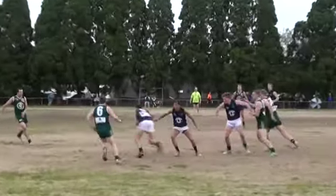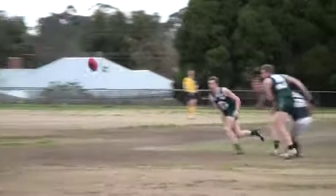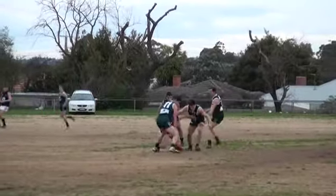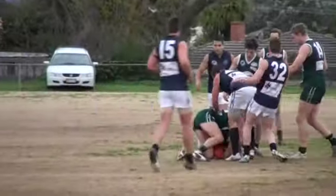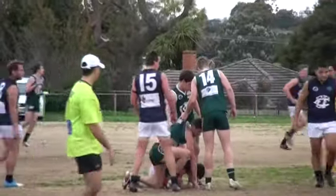Here he goes again, Steed. He's been in everything all day, but unfortunately wasn't able to take it cleanly for the Greensborough supporters. The ball now in the hands of Adams. He got it to LaRossi. LaRossi wrapped up straight away. It wasn't a clean handball. And there's going to be yet another stoppage there in the middle of the ground.